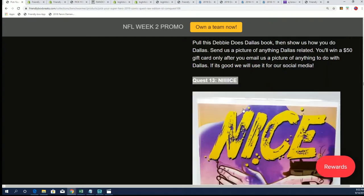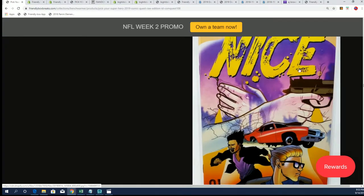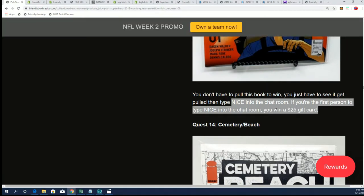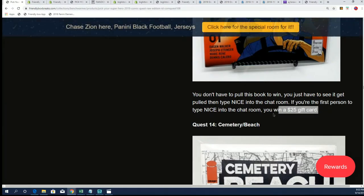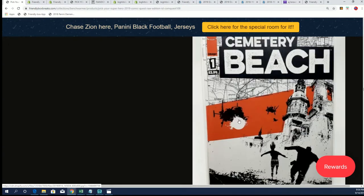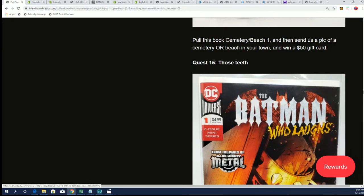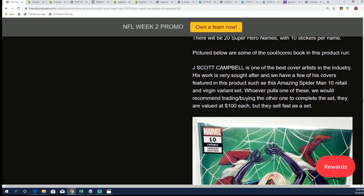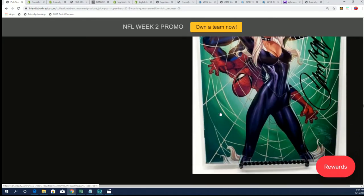Here's quest number 13 is the nice. And if you pull this book and you're the first person in the chat room, you don't even have to be in the box break. If you see that nice come out and you're the first person to type nice into the chat room, you win a $25 gift card. So we just have a number of different things here, ways and quests to fulfill. But that was the first of our quests that we've seen fulfill.